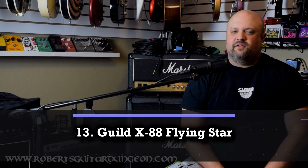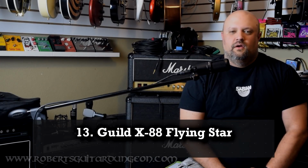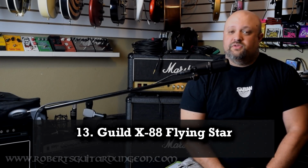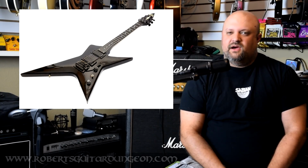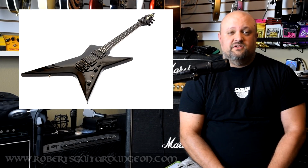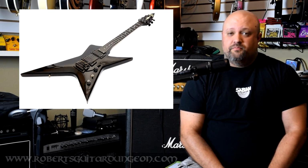Number 13, the Guild X88 Flying Star. A lot of people I know are familiar with the X79, which is another pointy guitar shape that Guild made back in the late 70s and early 80s. The X88, however, was a little bit more off the beaten path and not one that you hear talked about very much. Matter of fact, I could only find 4 of them listed for sale on Reverb prior to making this video.